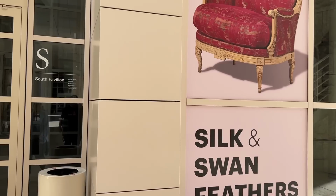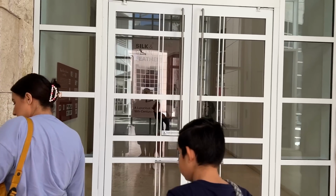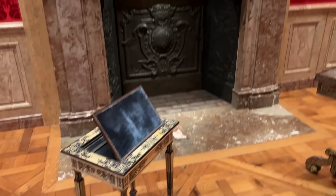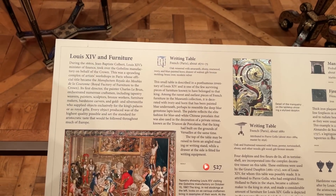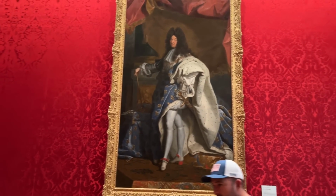All right, up next, we're gonna go to the South Pavilion. Some sculptures, decorative arts, and then different exhibitions. From the 1600s. Wow, look at this painting.